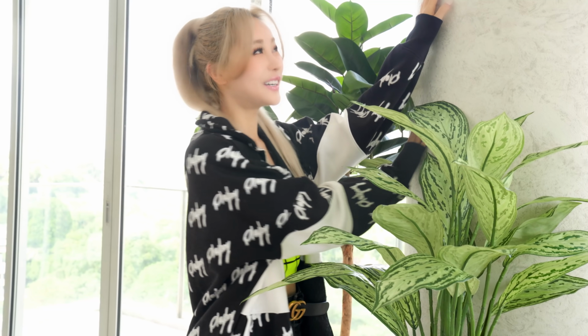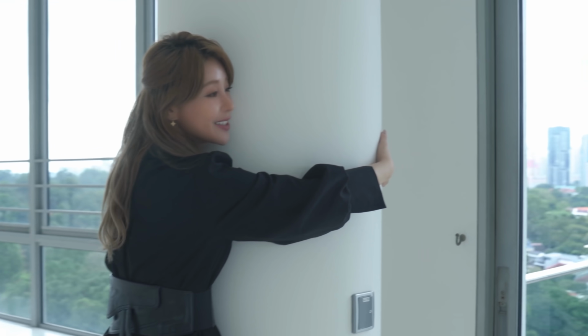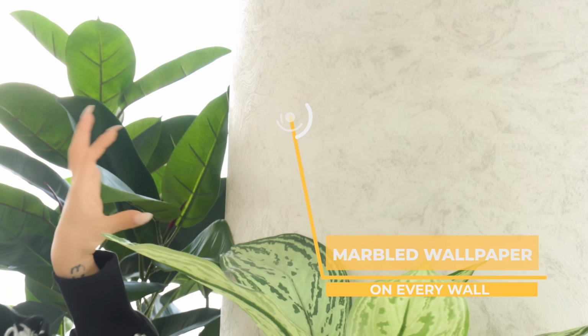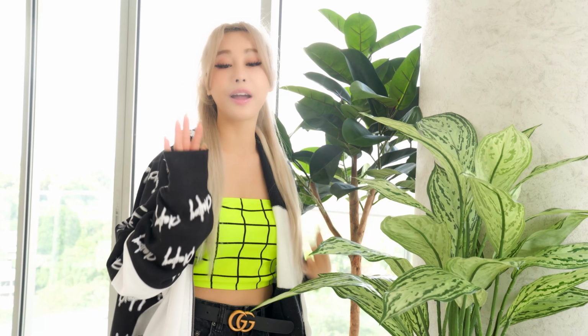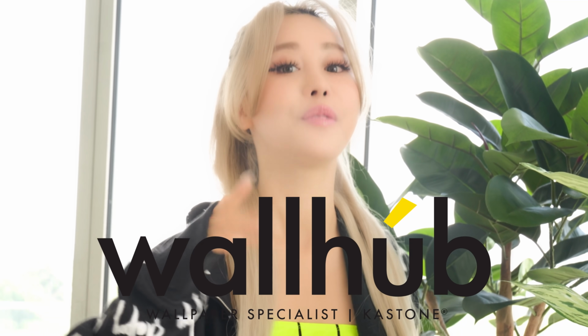From the empty house tour, I showed you guys these columns, these poles. They're good to hug. What we ended up doing is wrapping them in this beautiful marble wallpaper. Also, if you haven't noticed already, there is wallpaper wrapped around the living room and also some other rooms. This is Wallhub for the wallpaper. I'm going to link them down below if you're interested.